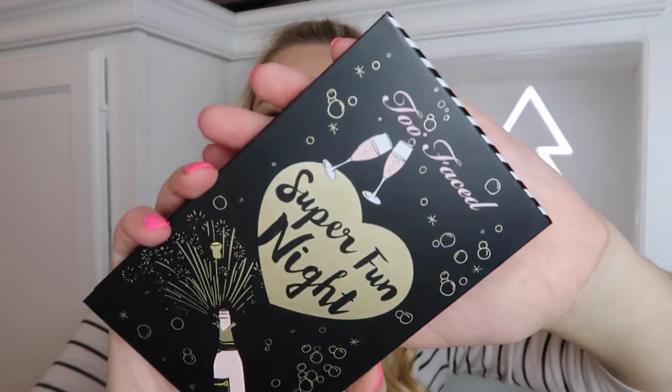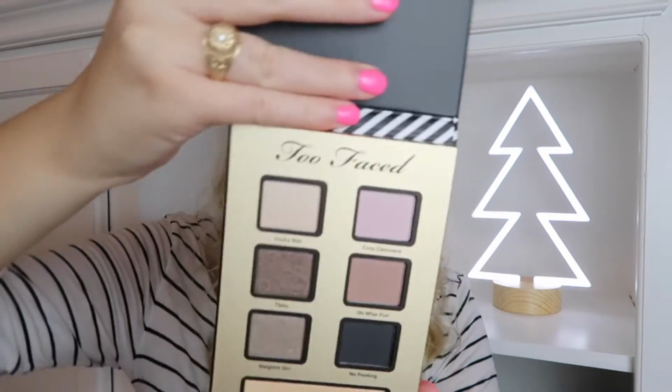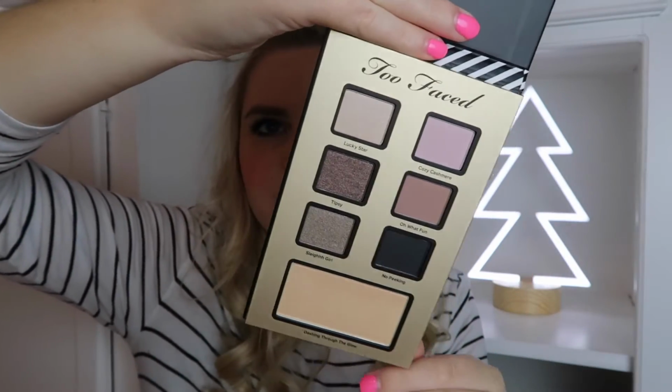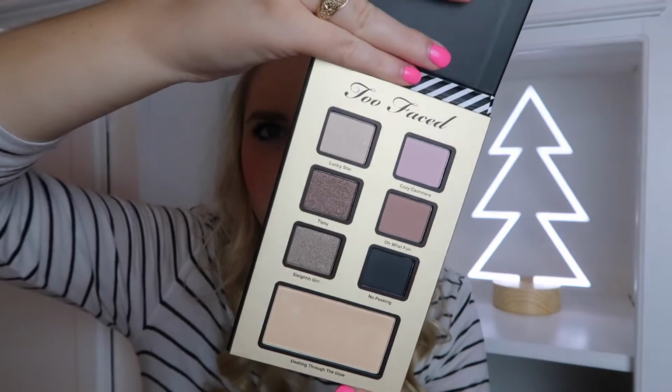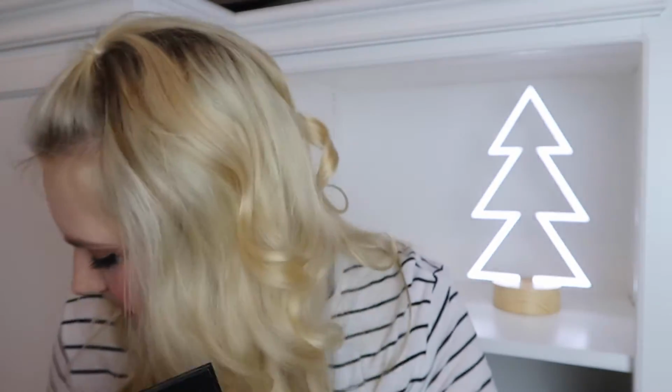And last but not least, we have the Too Faced Super Fun Night. So I'm guessing this is gonna be more of the dark shadows as well as some shimmer shadows. Yes, so this one has more neutrals all around, because it has a black, a cream, and then some browns as well. I'm gonna go ahead and show them to you all three together if I can get them in my hands real quick.